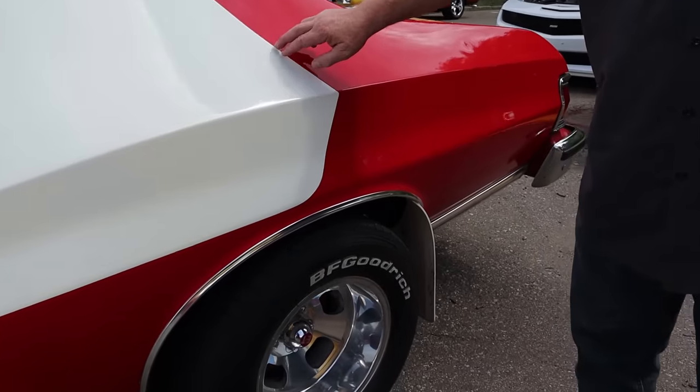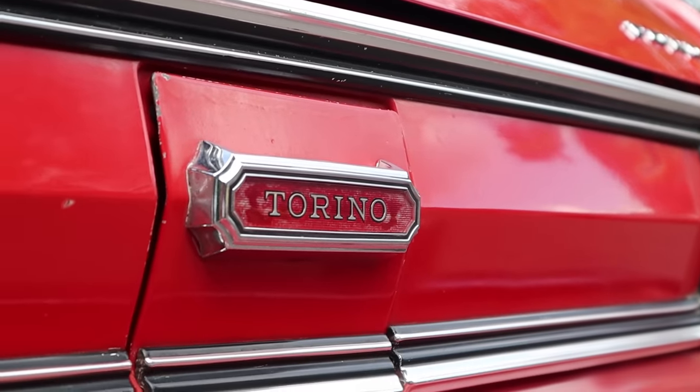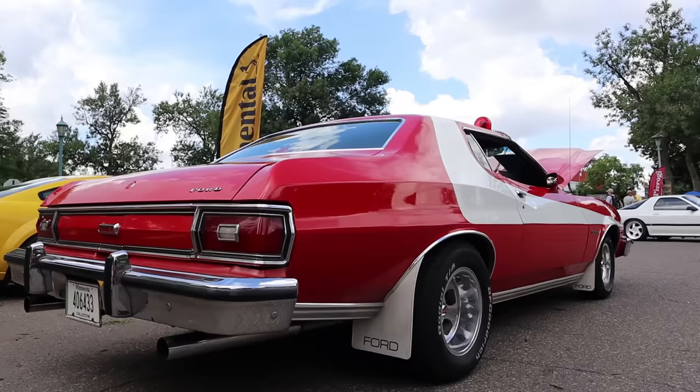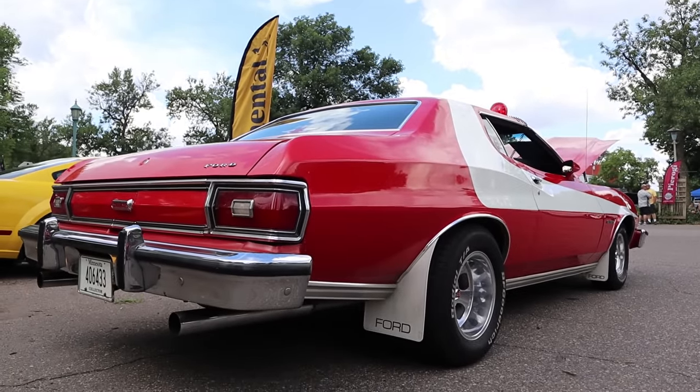And they can't reproduce this stripe because it's an infringement. Sure, okay, gotcha. So this is the original paint and everything. Yep, incredible. There's some dings on it, but I drive it. It's a driver. I got 72,000 miles on it. Nothing wrong with that, that's awesome. If you got them, you got to drive them. Absolutely.